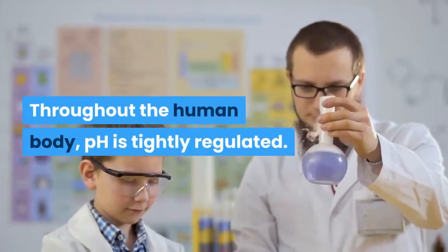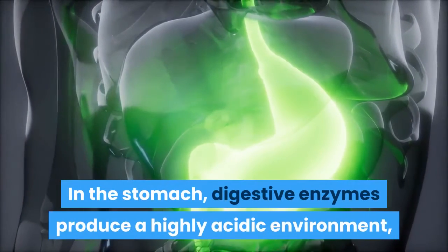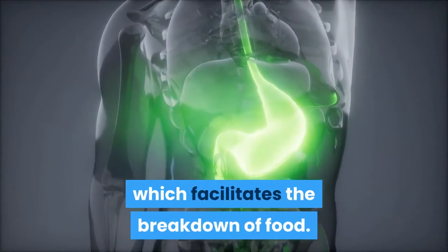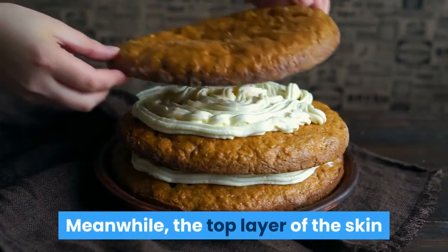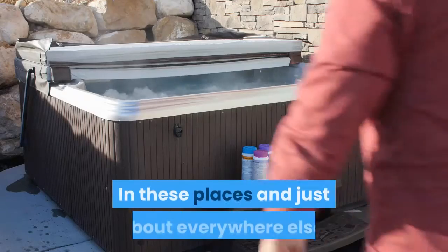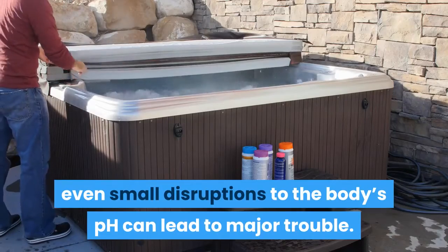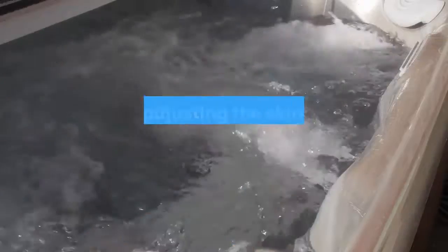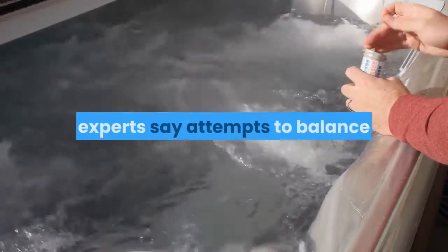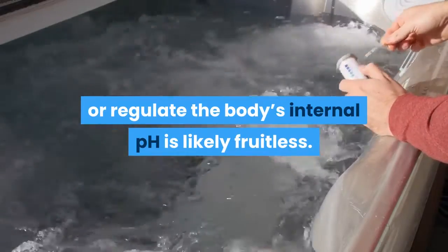Throughout the human body, pH is tightly regulated. In the stomach, digestive enzymes produce a highly acidic environment, which facilitates the breakdown of food. Meanwhile, the top layer of the skin functions best in a mildly acidic state. In these places and just about everywhere else, even small disruptions to the body's pH can lead to major trouble. But while adjusting the skin's pH may be beneficial in some cases, experts say attempts to balance or regulate the body's internal pH is likely fruitless.